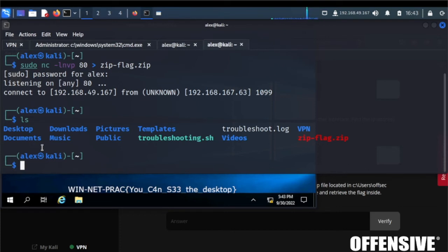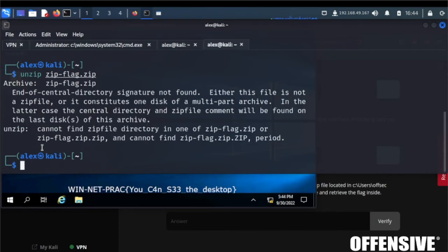All right. Any idea how we now get the information inside this zip file, folks? Any ideas? There's a command I'm looking for. How would I get the information that's in the zip file, folks? Unzip. That's right. Let's give it a try. Didn't like the unzip command.